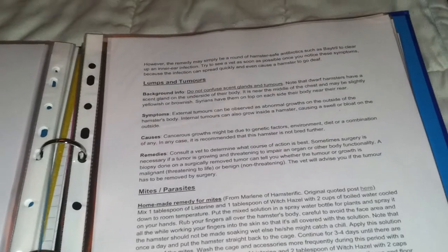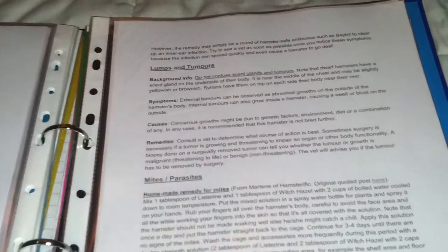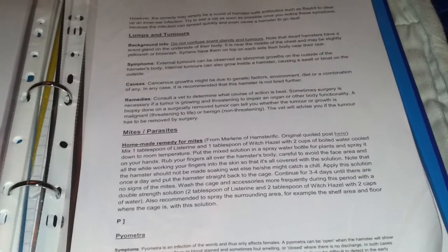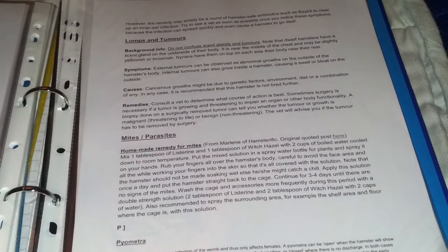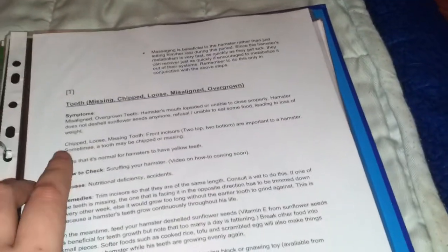But obviously, if I was really concerned, say if it was a lump or a tumour, then I'll go to the vet. But if it's an abscess or something, then I can clean it up and sort it out at home. So this is really good to have, just so that you can figure out what your hamster's got, and then see if you could treat it yourself or if it's something more important that needs a vet sorting it out for you. It's got things about teeth in there as well, and wet tail.